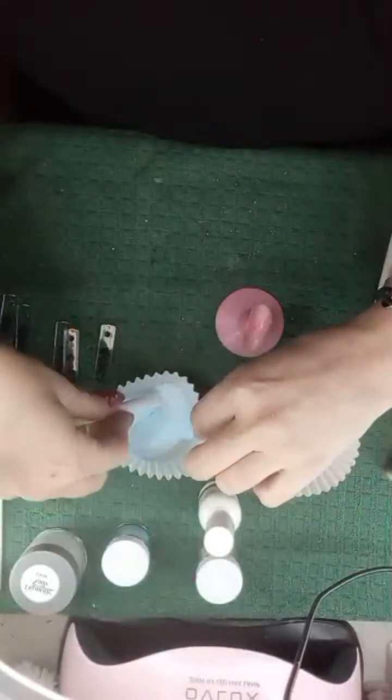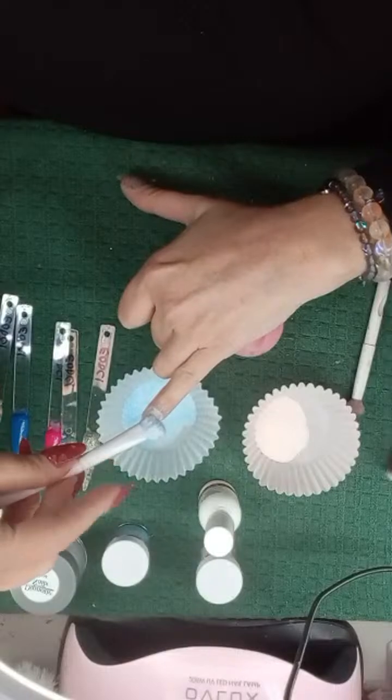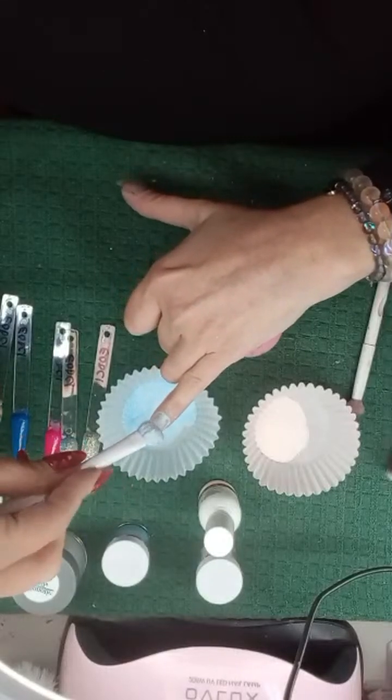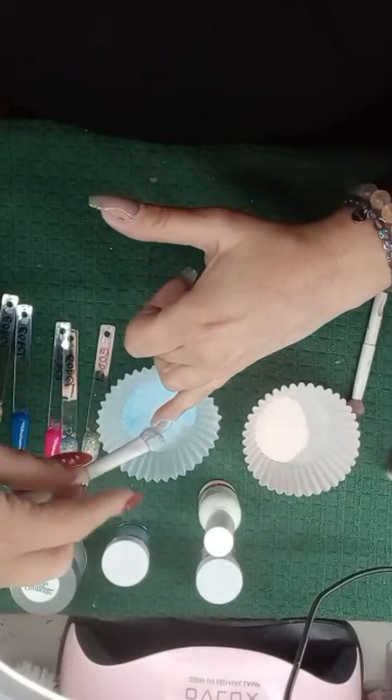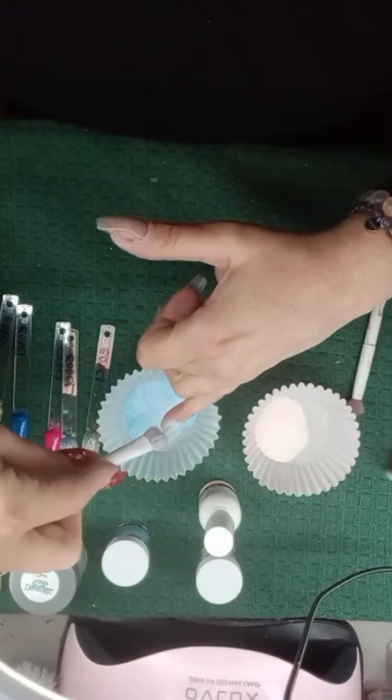All right, so we're going to pick up the blue. I'm going to hold my finger straight out here and just start at the top of the nail and slowly come down. Turn it sideways. Make sure that's fully done.